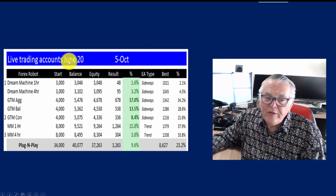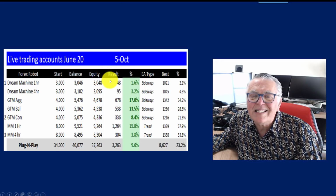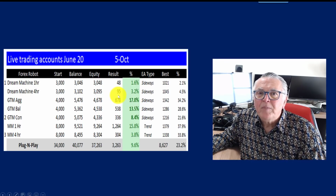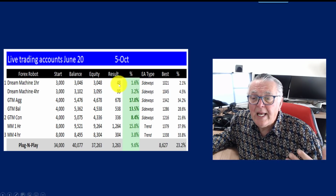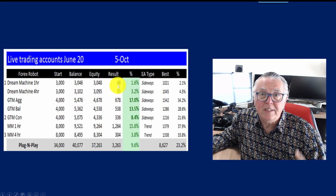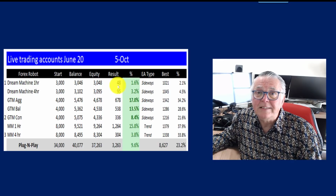For instance, the Dream Machine here is making only slight profits in the trading, but the one thing here is we're using the same kind of lot sizing for all of our portfolio. What that is basically telling us is that our position sizing is too low, and we can take more risk and generate these kind of results if we take more risk. In other words, how you take more risk is you increase your lot sizing.